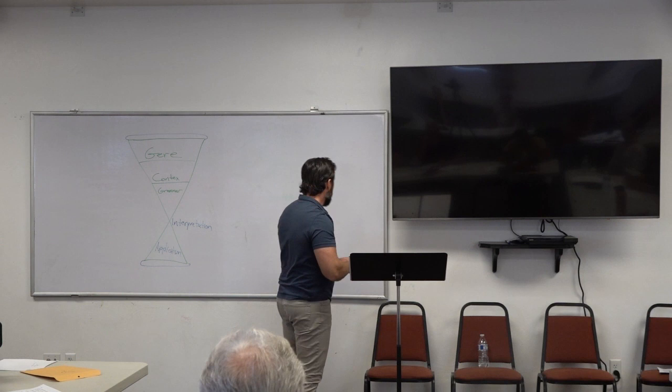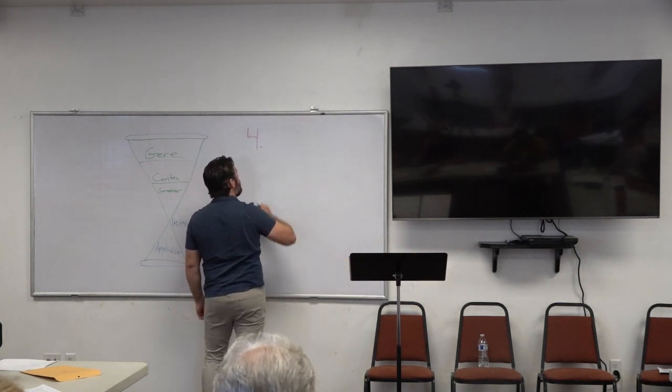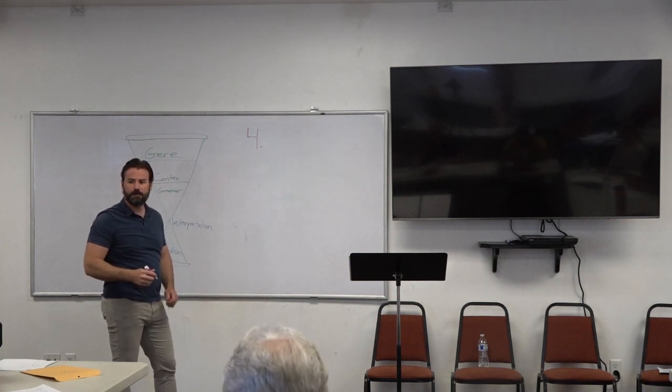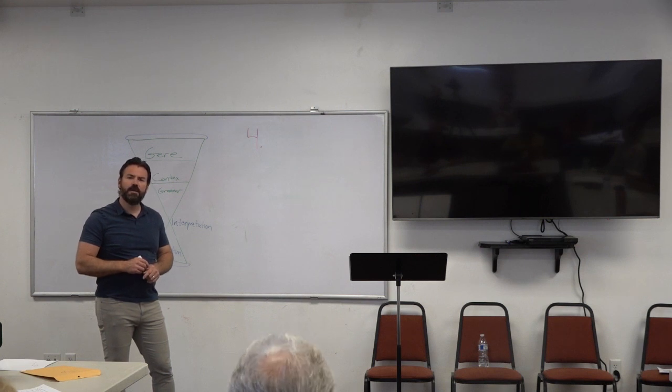Okay, so our fourth step would be... One of the things I wrote down, I don't know if you consider this a step, but identifying whether it's a theological principle or a command. Seems like determining if it's a theological principle that's being discussed versus a command. Okay, identify if those two things are in there.